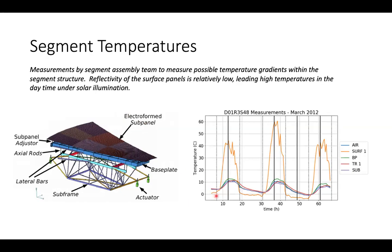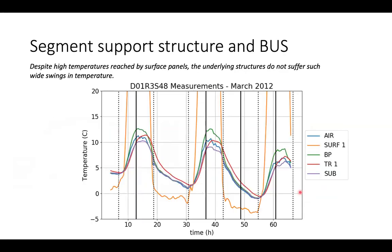And that can be seen over here. This orange line is the temperature of the surface subpanel itself. They get really hot. The rest of the structure, because we have insulation on the back of those, doesn't change by very much. It does go through diurnal cycles here. We can take a little closer look at that by blowing up the scale here.